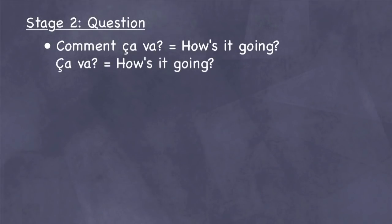Comment ça va and ça va are the same thing. Let's look at two clips that contain ça va. The first example will show you how to respond to ça va politely, and the other shows you how to respond to it in a rude way.